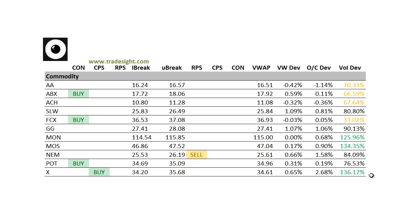Note the volume bumps here: X, Mosaic, and Monsanto. Good volume bumps there, and this particular group is definitely skewed to the buy side for tomorrow. Wouldn't be surprised to see a bit of a gap up there.